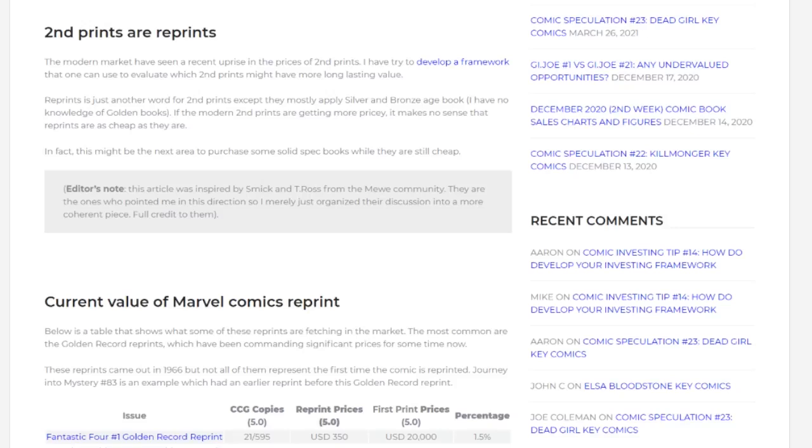Same with reprints. You can look at reprints as being the fruit family, and look at the classic reprint of a classic book as being apples and the second prints as being oranges. They are not the same thing because they serve two completely different purposes. The second print has so many more variables. People look at it differently.